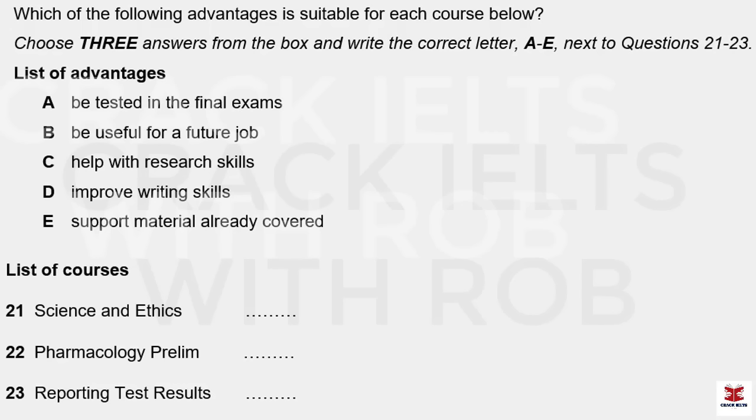Yeah, we could do science and ethics. Sounds quite interesting. Yes, but I think we should be thinking what we get out of each course. Mm. So, science and ethics. There's a lot of reading and research to do. And I don't think it comes up in the exams, does it? I'm not sure.